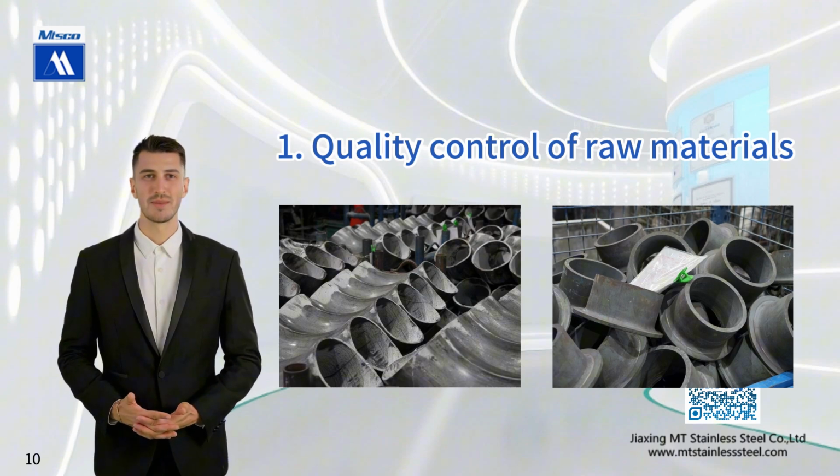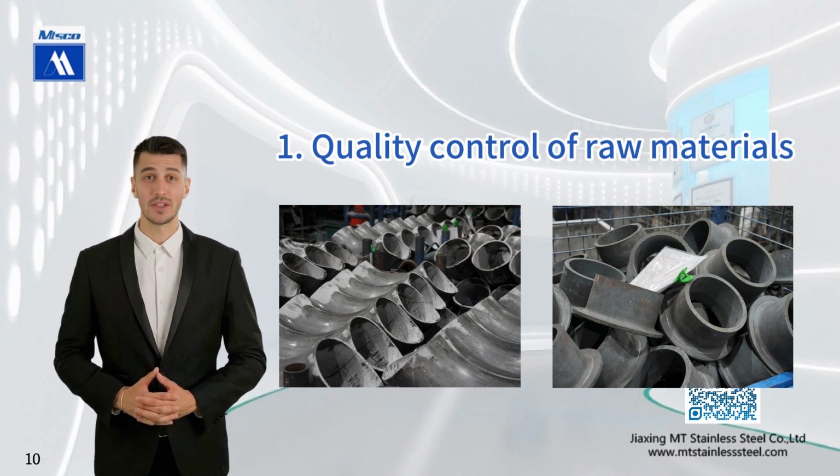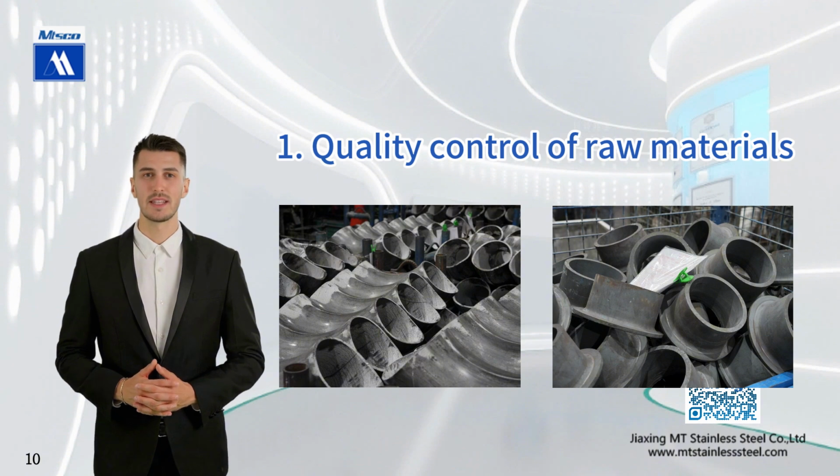3 quality inspection processes ensure the quality of Mtsco pipe fittings. First, secondary inspection of raw materials. Our raw materials come from large factories such as Baosteel, Qingshan, Yongxin. Each batch of raw materials requires MTC and PMI. After the raw materials arrive, we conduct PMI and other inspections again to ensure that they meet the requirements.